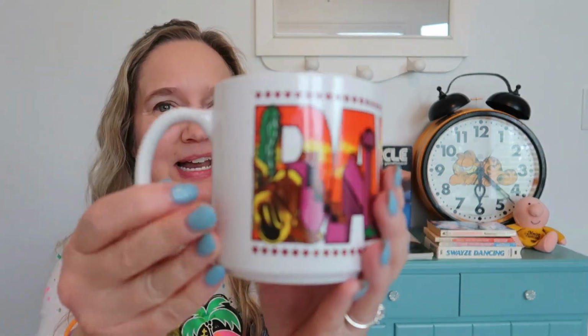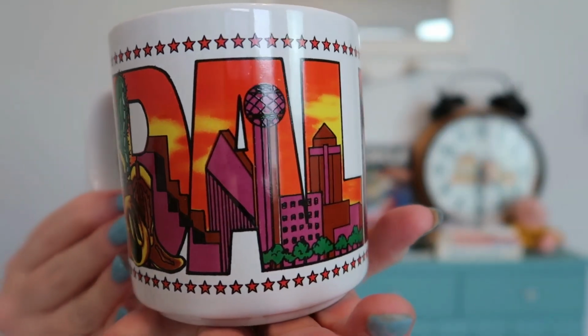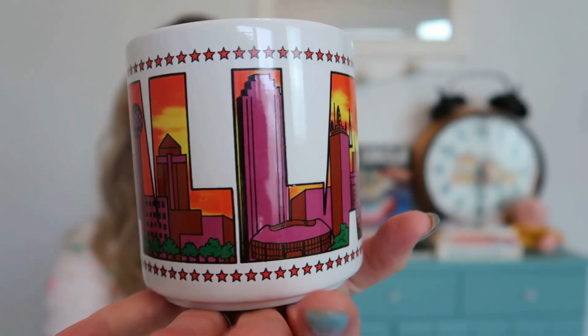Okay, y'all know we love the show Dallas. We love us some Dallas, so I could not resist this mug. It's not actually from the TV show, but Dallas is also my hometown. I thought this vintage Dallas mug was so cute. I paid a whopping $1.25 for that. I've already made good use of it.